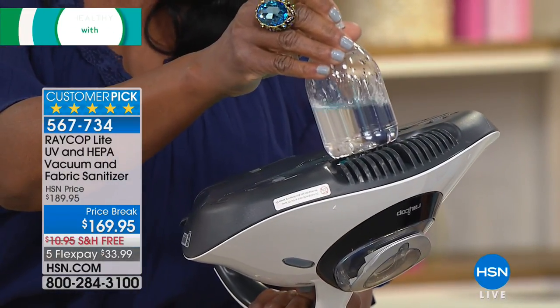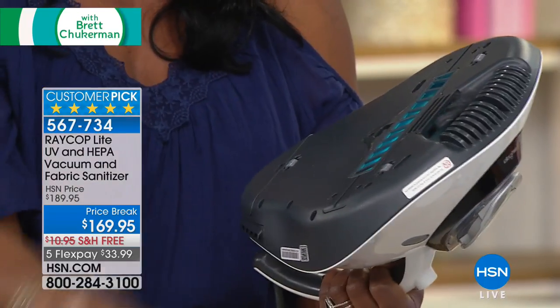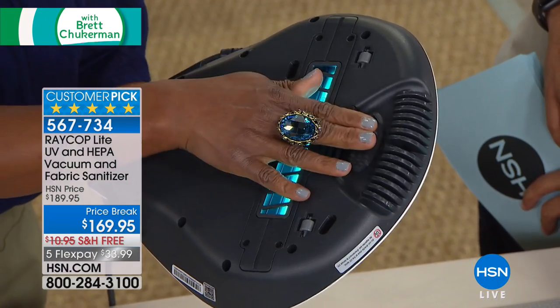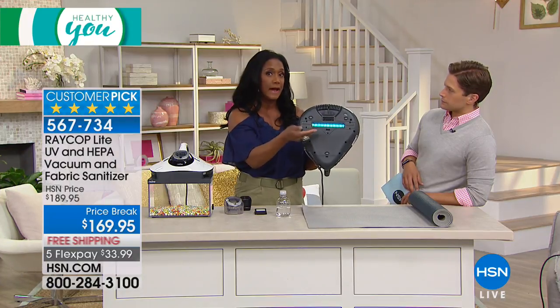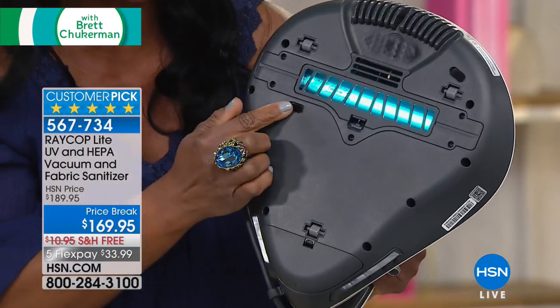It is very powerful. I'm doing this demonstration to show you this vibration action that's going on. This little pad is vibrating and causing those little critters and their claws to actually release from the fibers inside of our fabrics, our bedding, any of the upholstered fabrics, our pillows, especially our pillows where you and your loved ones are resting your head.